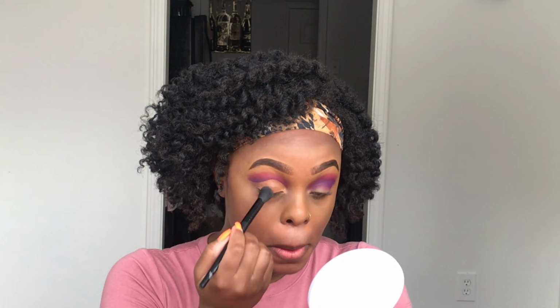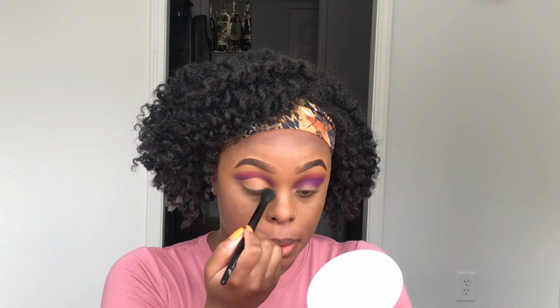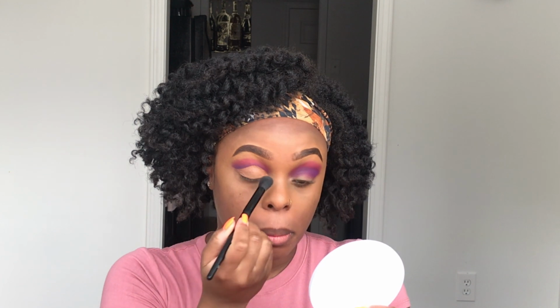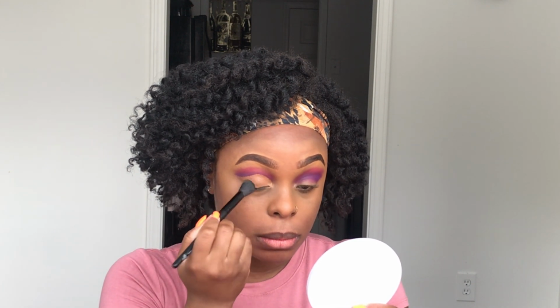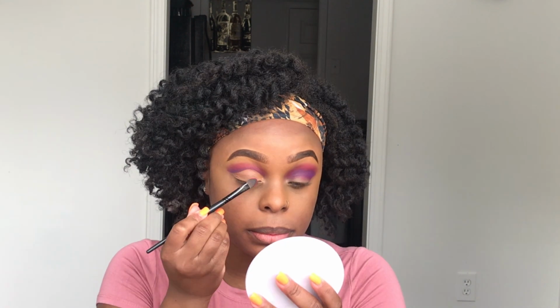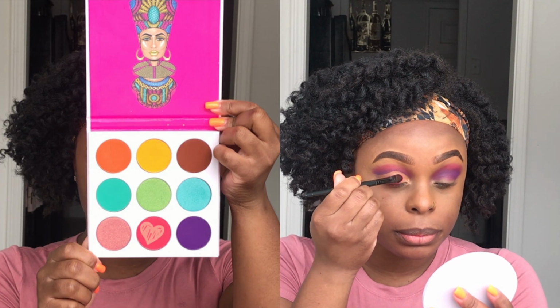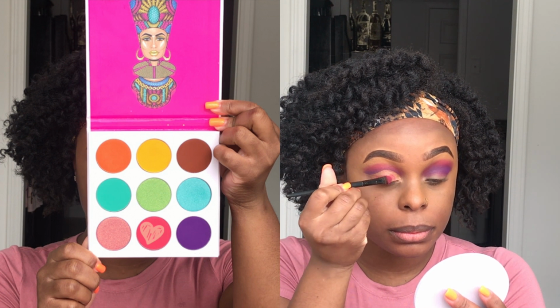And with a clean, fluffy eyeshadow brush, I'm just gonna go in and set that concealer by lightly tapping it in. I'm not gonna add any product because I do want the lid color to stick. Now with a Bare Minerals Detail Shader Eyelid Brush, I'm just gonna go in and pack in this pretty pink color from the Zulu palette.